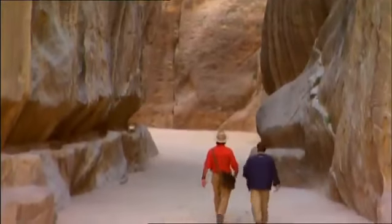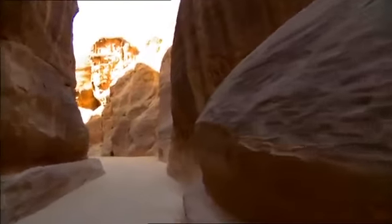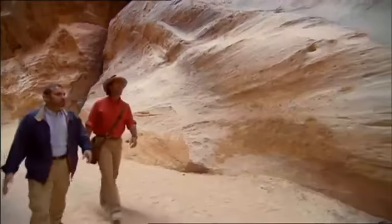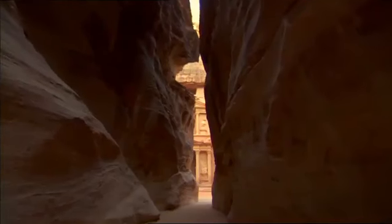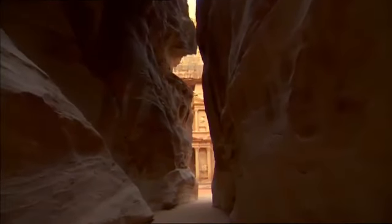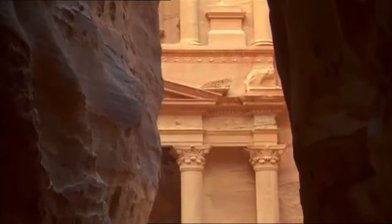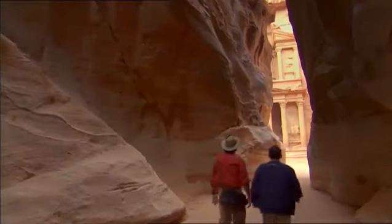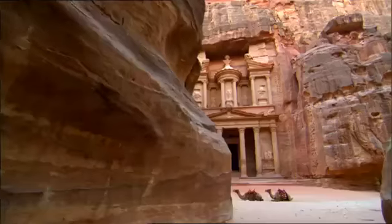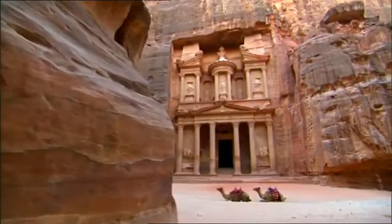As we near the end of the Siq, the prince explains the Nabateans created a majestic scene in the rock, designed to humble and impress all foreign traders who entered. Check this out, Josh. It's really the most beautiful thing in Petra. It's absolutely spectacular. Carved in the face of the Shara Mountains is Petra's most famous and impressive monument, Al-Khazna, better known as the Treasury. Towering over 13 stories in height, the facade is awe-inspiring. But what was it? And could ancient treasures still be found here today?